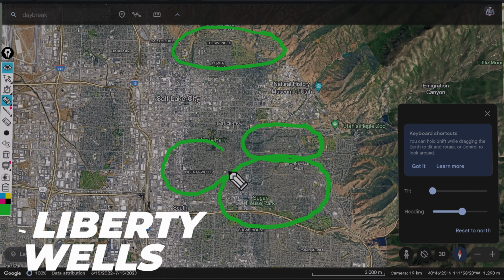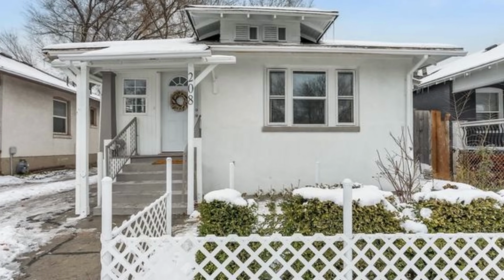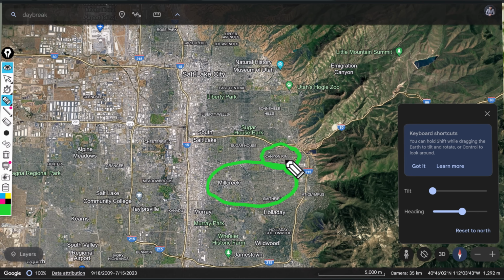And there's little pockets of other neighborhoods throughout the city as well. Here we have Liberty Wells. Liberty Wells is a really cool spot as well. Not quite the same as Harvard-Yale, but other neighborhoods that are incredibly popular are Mill Creek right here. You've got this little pocket of Canyon Rim. Holiday is a phenomenal area down here. There's so many cool spots in the northeast quadrant of the Salt Lake Valley, and the homes typically are older the further north you go, and not quite as old the further south you go.